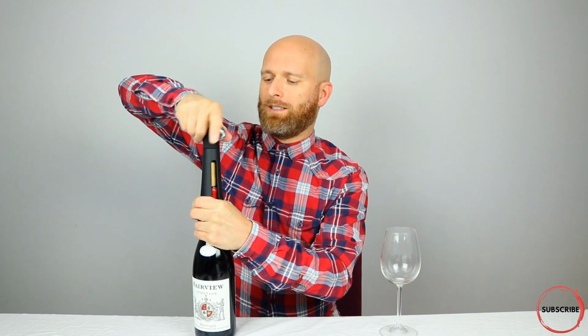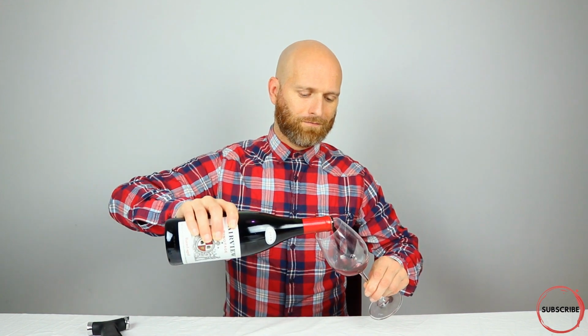Right, corkscrew in, so really looking forward to getting this one opened, getting into this one. There we go, nice and easy. So let's go through a full tasting for this one then.